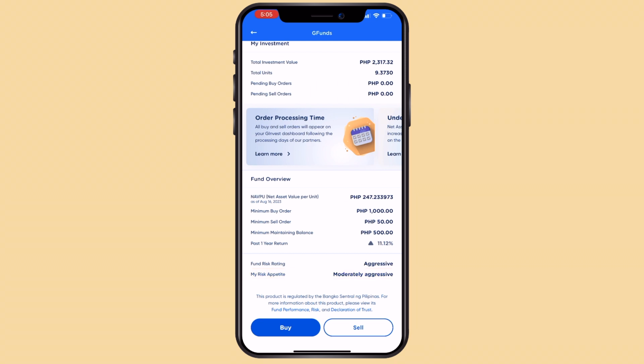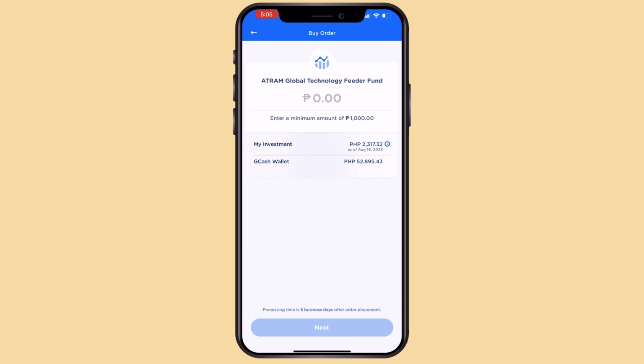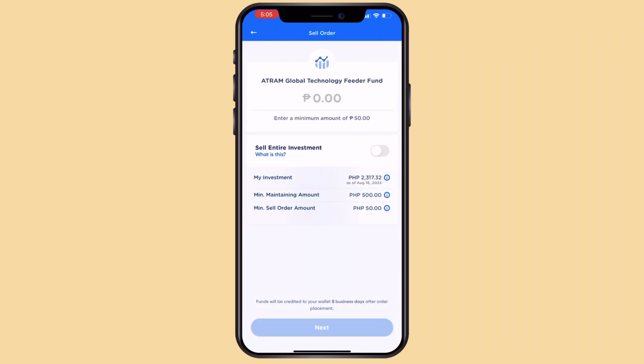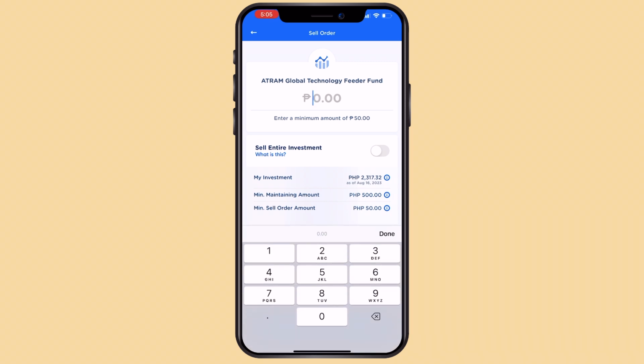Okay, now if I want to buy or sell again on this fund, I could just either select these two. So, buy, kapag bibili ako ulit, or sell, if gusto kong i-cash out yung money na in-invest ko. Okay, let's say, isa-sell ko yung na-earn ko. Ang na-earn ko is 317.32 pesos. You can also have the option to sell your entire investment.